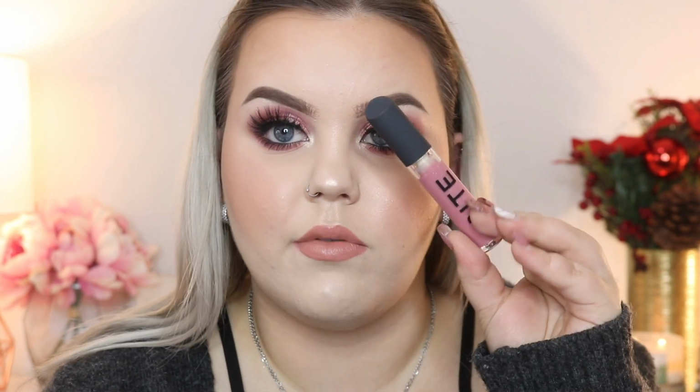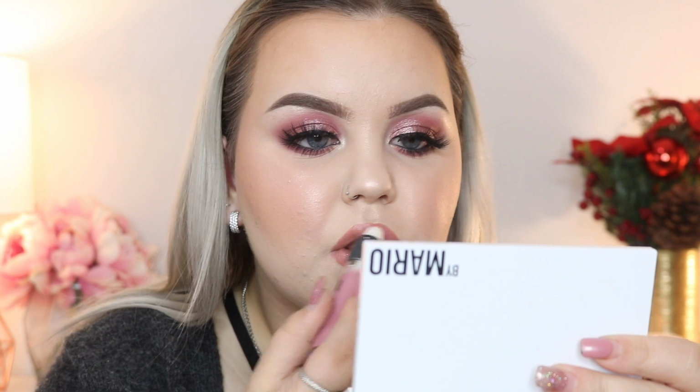But just to top it off, I am going to go in with some of this Bite lip gloss. This is their Yaysayer Plumping Gloss in Guava Puff. Very shiny. I am feeling a little bit of a tingle because it is a plumping gloss. So I'm going to go do my hair and we'll see if I notice my lips are more plump when I get back. Nonetheless though, I really like the color of that gloss and the formula feels nice.